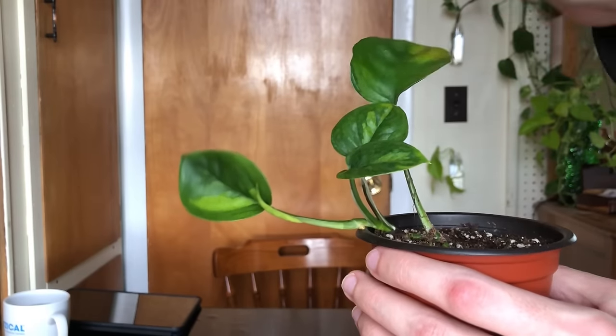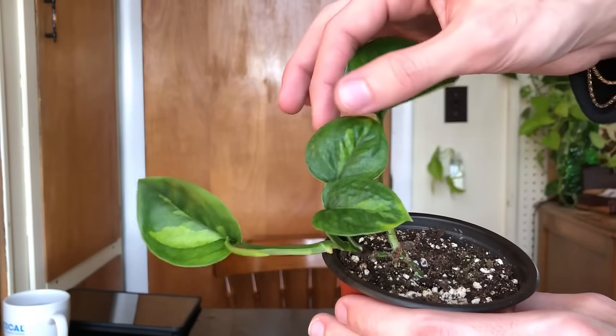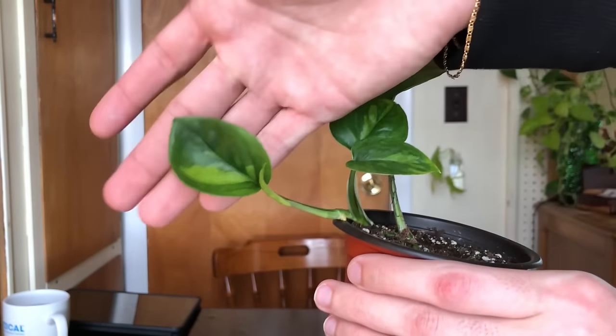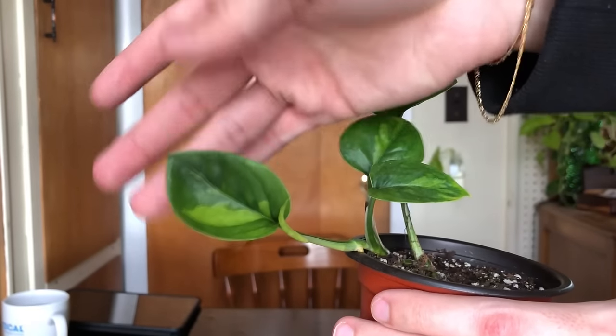out. I hope it's, you know, adjusted. I hope that's what's going on. I hope I can grow a pothos. If not, that's kind of sad, but that's my life. So here that is in its full glory.